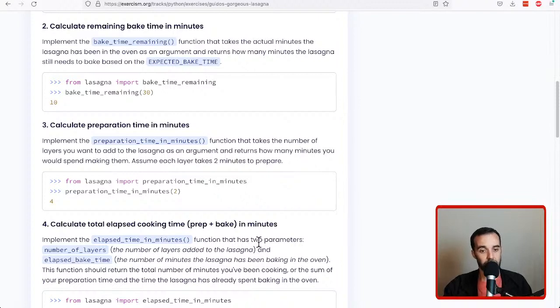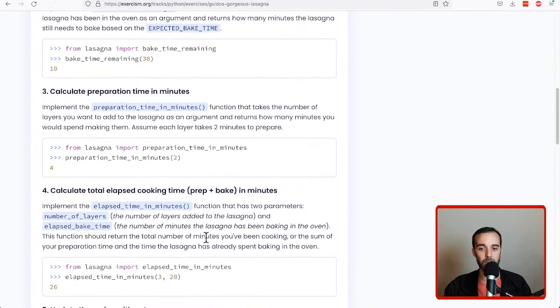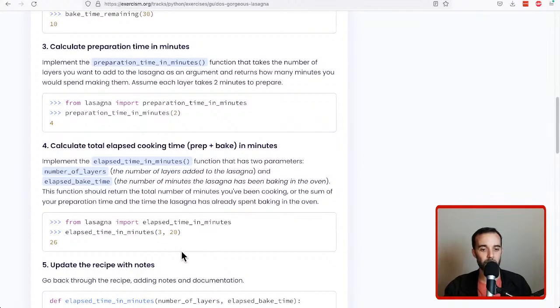So let's carry on. Calculate total elapsed cooking time, prep plus bake, in minutes. It's essentially trying to show function composition here, where the number of layers is the first argument, and elapsed baking time is the second argument. So we have this; those two arguments should go into our other functions, right?